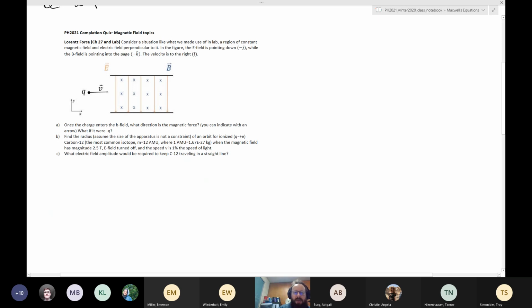So the first thing it asks you about the force. So once you're in this magnetic field, you would just apply your right-hand rule, QVB, point your fingers in V, and then curl them into the page, and you would find that your thumb is pointing in this direction. That would be the direction of the force. Now, if the charge were negative, it would be in the opposite direction, going down. The next part is asking, find the radius for some combination. So instead of looking at an electron or something, we're looking at carbon-12, and it gives us the mass, and it gives us the magnetic field, and it gives us the speed.